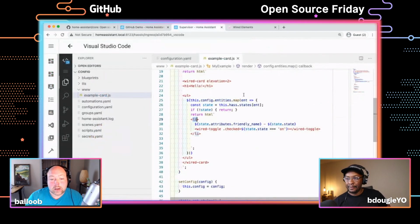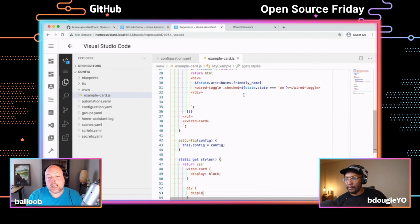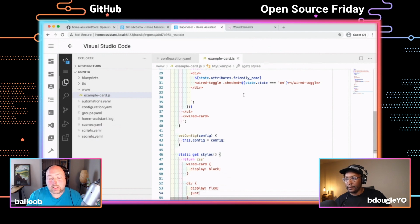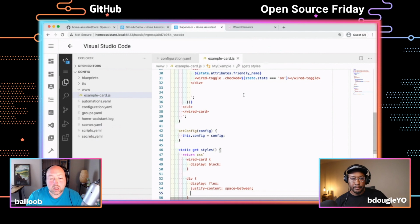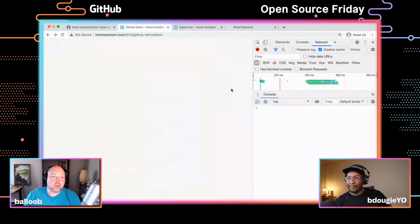to make it look better, I'm just going to turn these into divs. I'm going to remove the state, so it's just going to be the name and the wired toggle, and then on these divs, I'm just going to say display flex, justify content space between, so that the name is being pushed to the left and the toggle is being pushed to the right. We're going to do some padding on it, just 16 pixels. And then we want to also make sure that the text and the toggle are kind of centered together. So we just do align items center. Okay, so let's see if this is going to look a little better.